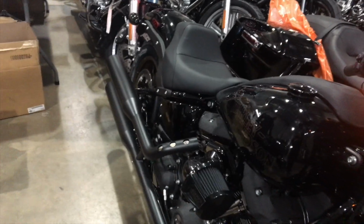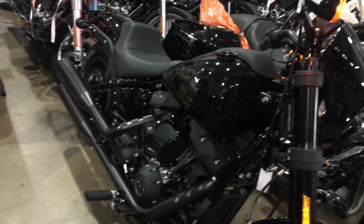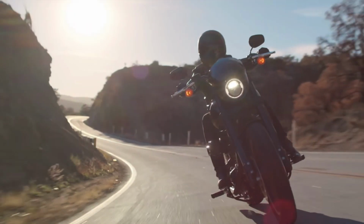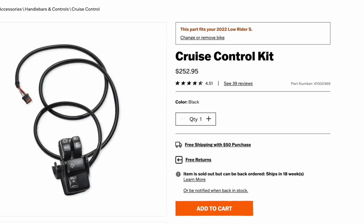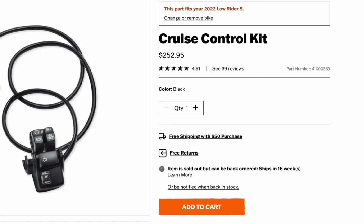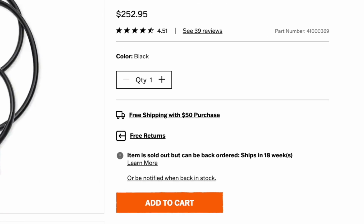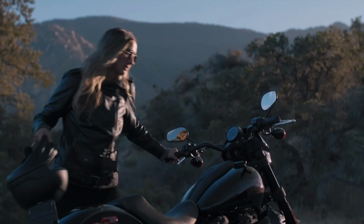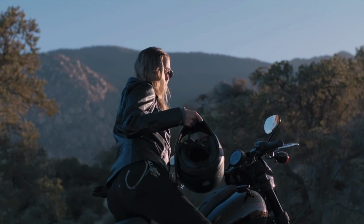But interesting to note, they didn't offer from the factory a 2-into-1 exhaust solution like they do on the Fat Bob, and they did not include cruise control. Right now, cruise control modules are on an 18-week back order because of the microchip shortage plaguing the world at this moment. Now, the good news is the Lowrider S is only $500 more than last year's model.